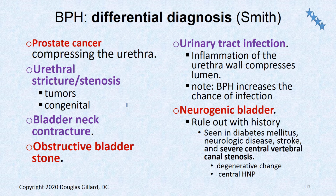And side note, BPH increases the chance of urinary infection as well. Maybe the patient has a huge disc herniation, right? A central disc herniation compressing the S3 root, or maybe it's stenosis, or maybe it's an aneurysm. Anything compressing that thecal sac can also cause symptoms of a neurogenic bladder, right? Usually you can't start urination. I got a YouTube video on that. I did quite a while ago, but it's in there somewhere.